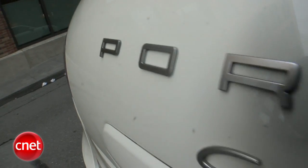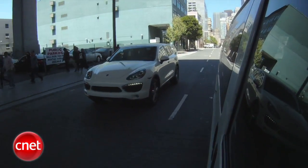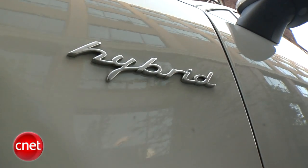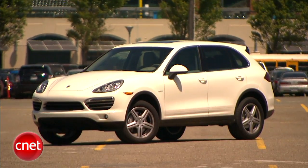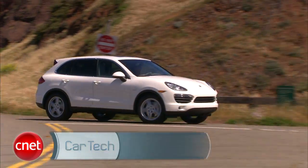If Porsche stands for performance and SUV stands for piggy, where does hybrid fit in there? Well, I guess we'll find out as we drive the 2011 Porsche Cayenne S Hybrid and check the tech.